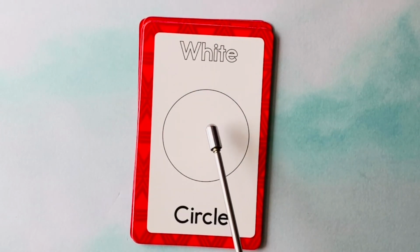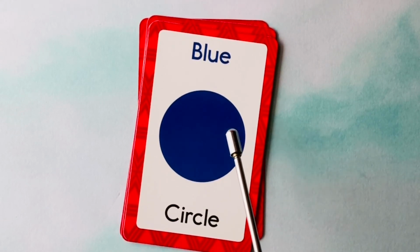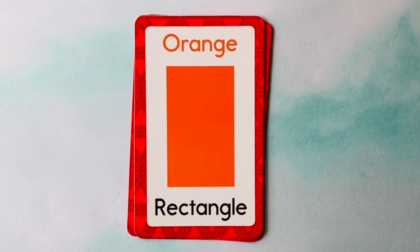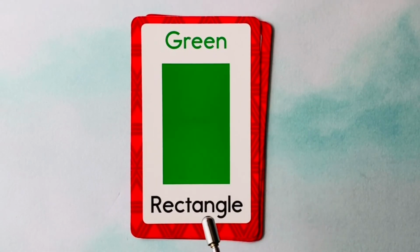This is a circle. What color is this circle? It's a white circle. This is also a circle. What color is this circle? It's a blue circle. This is a rectangle. What color is this rectangle? It's an orange rectangle. This is also a rectangle. What color is this rectangle? It's a green rectangle.